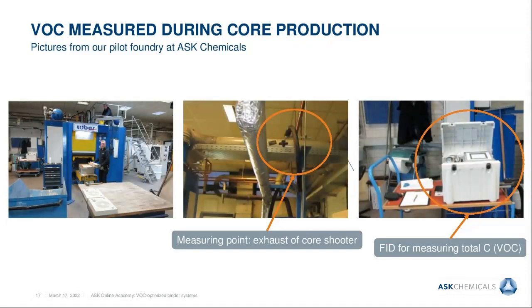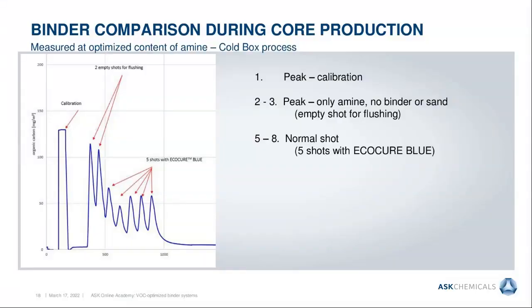With this thing, you can measure automatically VOCs, the value total carbon. Every second you get one value, and it's self-calibrating. It's used also by government in Europe. Same technology. So this is a diagram you get when you use this FID. So this is a test we did in our pilot plant.